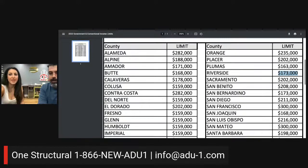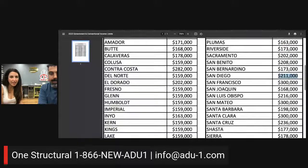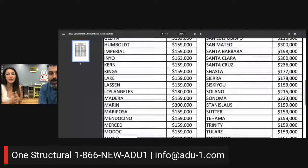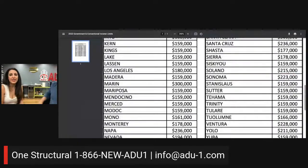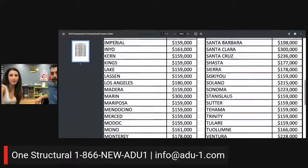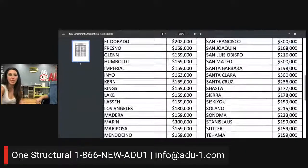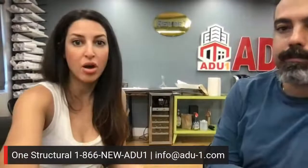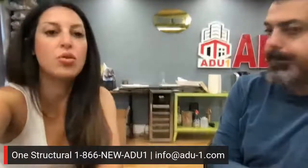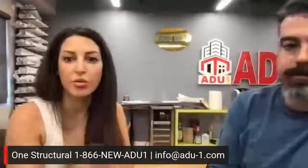We scroll down to San Diego, $211,000. Santa Clara, San Mateo, and LA, $180,000. Marin, as you can see, is definitely not low. It's all six-figure household incomes basically, in order to qualify, depending on where you live. A lot of customers, I would say, fall between those, which are very fortunate incomes to have.